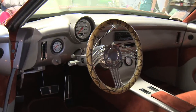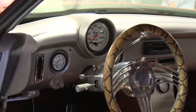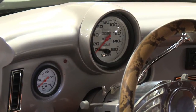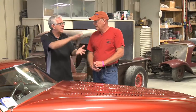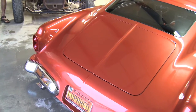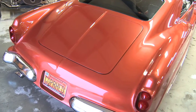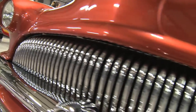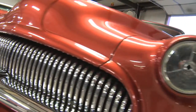Greg, the dash, is that stock? That's a stock dash with different instruments in it. So aftermarket instruments. Yeah. With the deck lid itself, it's still got a nice slope to it. Did you do that yourself? Yeah, it's made out of the roof of another car. What kind of car? Another Impala, just to make it all flow. What kind of condition was this in when you got it? It was out of a junkyard. I gave $150 for it. $150 for it.